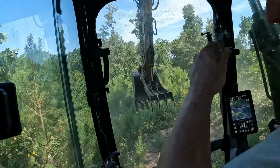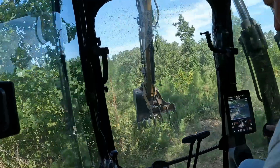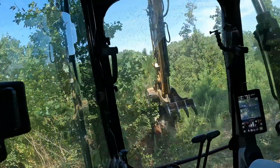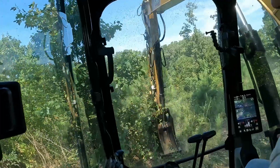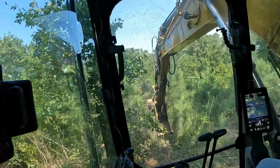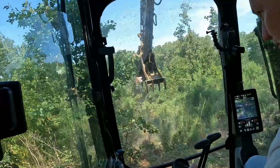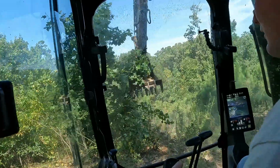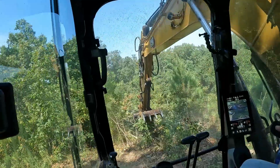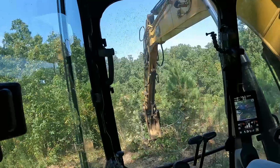Figure out what's really going on around me right here. I can see there's an old tree stump right there where they had chainsawed it. So obviously that's still virgin ground right here. Well, I say virgin ground. I don't know if this was ever a dirt pit or not. It very well could have been.